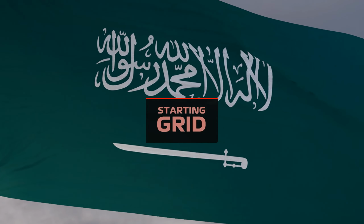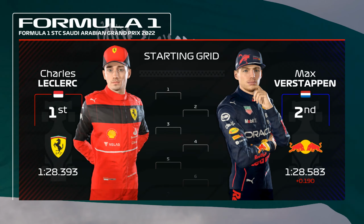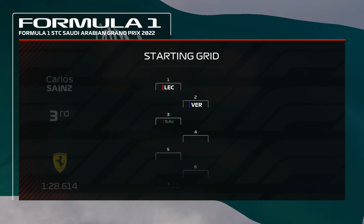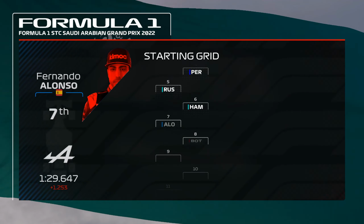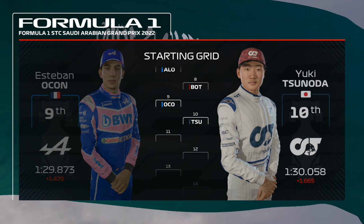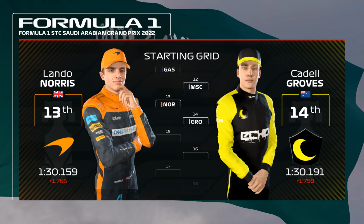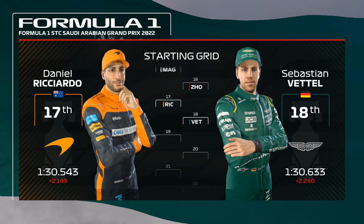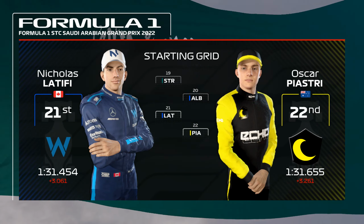Let's run you through the driver grid order for today's exciting race. Charles Leclerc lines up on pole position, and Max Verstappen lines up alongside. Moving on to the rest of the grid, we have Sainz, Perez, George Russell, and Hamilton. Fernando Alonso, Bottas, Ocon, and Yuki Tsunoda. Gasly, Mick Schumacher, Lando Norris, Magnussen, Daniel Ricciardo, and Sebastian Vettel. Stroll, Albon, Latifi, and Oscar Piastri.